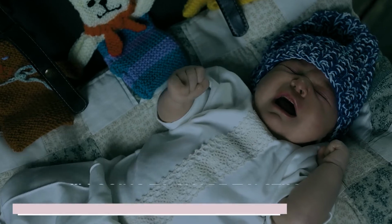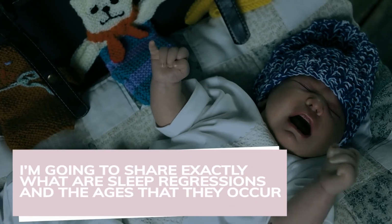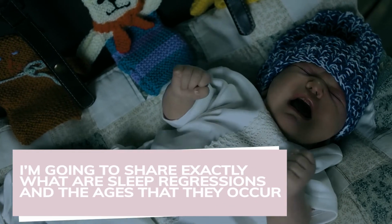Are you curious about sleep regressions and want to mentally prepare for what may be coming up? I'm going to share exactly what sleep regressions are and the ages that they occur, so if they impact your little one, you can feel equipped when they happen.